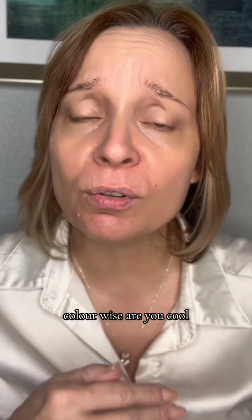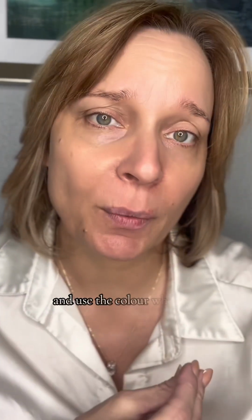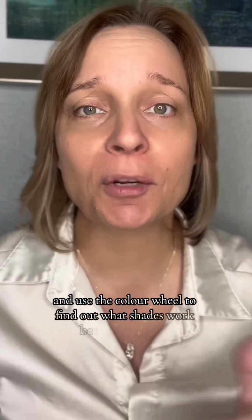Color-wise, are you cool? Are you warm? Are you neutral? You need to find this out and use the color wheel to find out what shades work best for your skin. Skin types, so are you oily, combo, dry, whatever kind of skin you are, find the products that work specifically for that skin type.